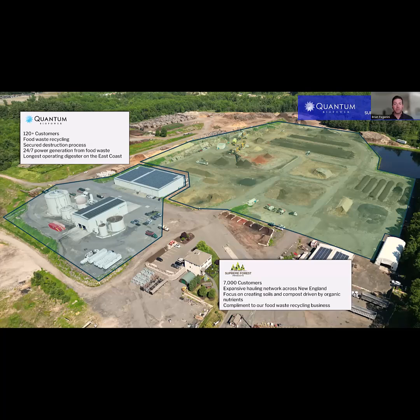Joining us in this campus is Supreme Forest Products, which is a green waste and clean wood waste recycling facility, one of our parent companies. About 7,000 customers on that side of the business, processing 200,000 cubic yards yearly of clean wood waste in the form of stumps, brush, leaves, what have you.